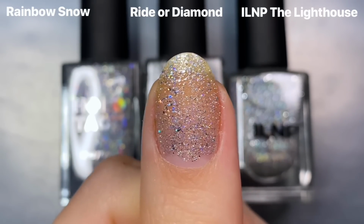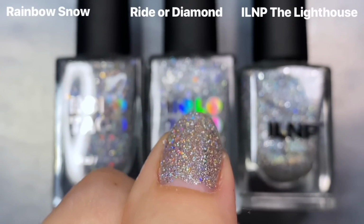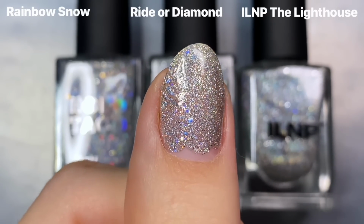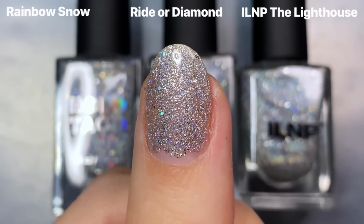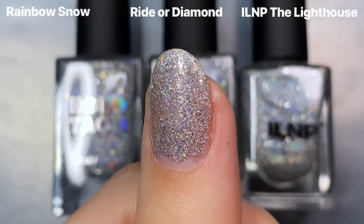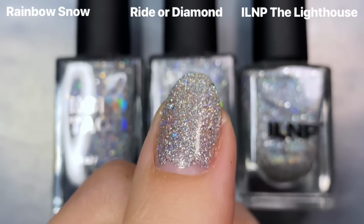I'm showing all three of these here in one coat so you can kind of see the difference in coverage and their little glitters and flakies and whatnot. On two coats, I feel like these all definitely blend in together. Like Rainbow Snow could kind of pass, but definitely the Lighthouse I would consider to be close enough to a dupe. If anything, it's a little bit more sheer.